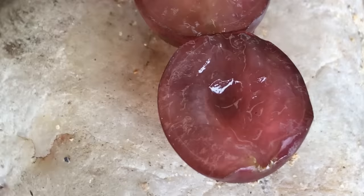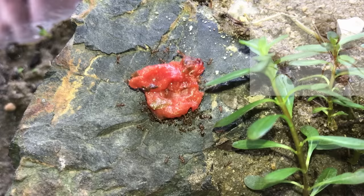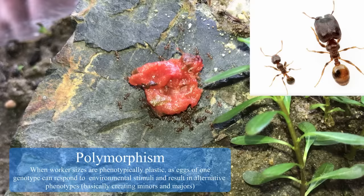This colony of red big-headed ants also proved to be one of the most long-lasting colonies in the vivarium, dominating many niches as they grew in numbers later on. They are called big-headed ants because they have a class of worker ants called majors with larger and more muscular heads. This is known as polymorphism within ants.